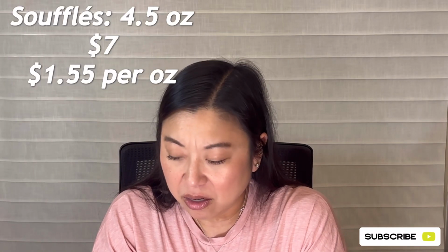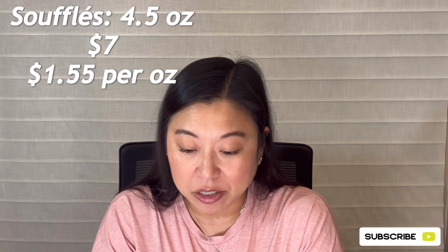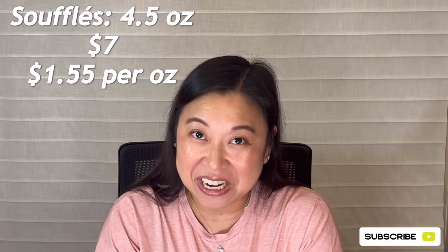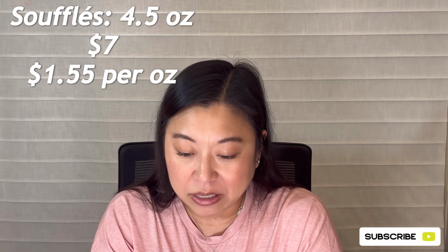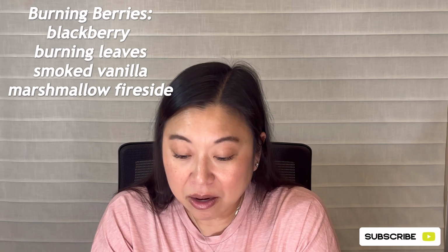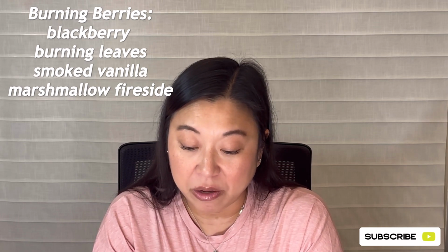These are, I think, 4-ish ounces, and they're $7. I will put the price per ounce on the screen as always. I'm pretty sure that this one was a new blend to Salt Mountain Melts. This is called Burning Berries: blackberry, burning leaves, smoked vanilla, and marshmallow.